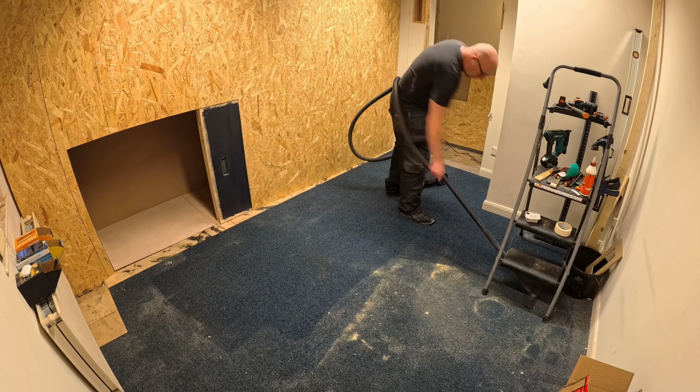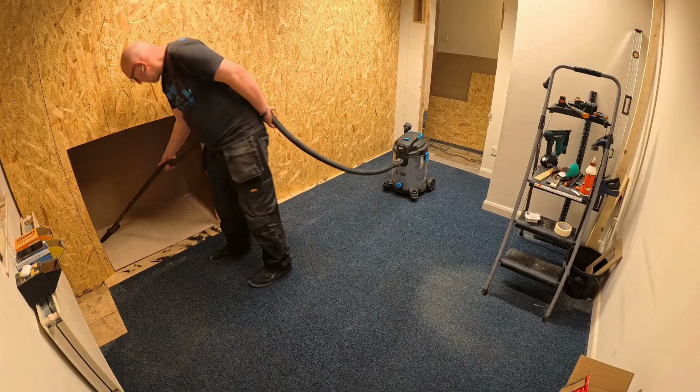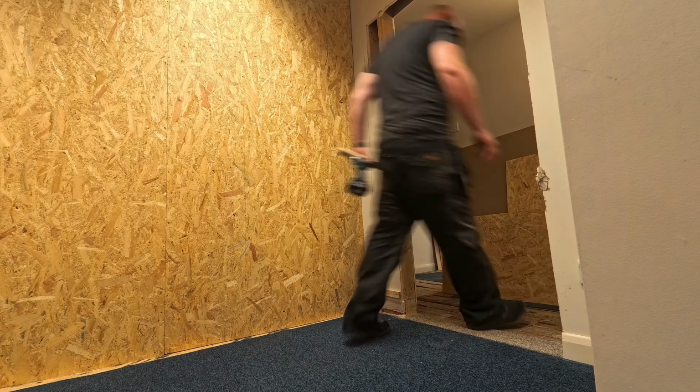And then back to my favourite pastime, vacuum. Love it. Constantly at it. But it is nice to work in a nice clean environment for a change.